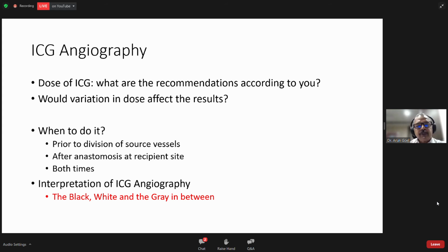So in terms of timing, definitely you put forward your position that you would always like to use it before division of the source vessels. Then, do you recommend that a selective use be done after the anastomosis has been carried out? Is that what you wanted to say?